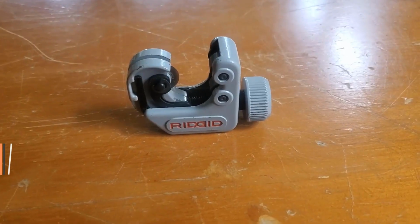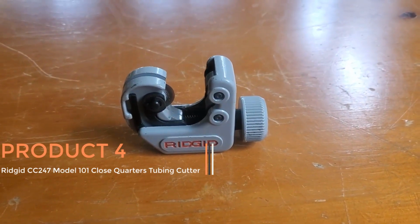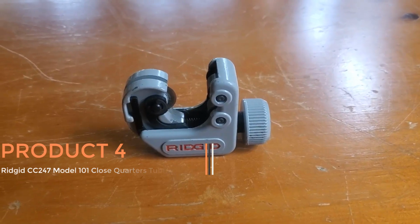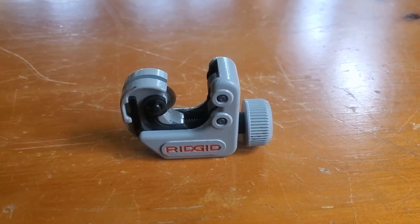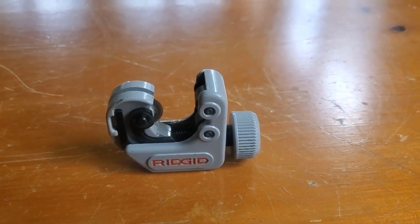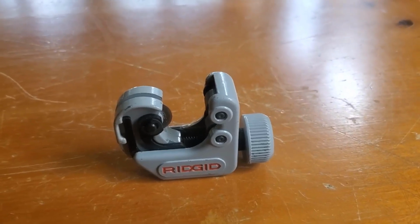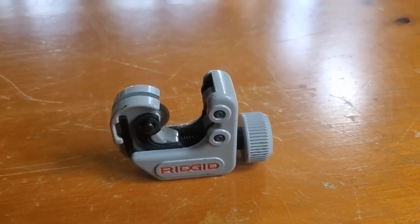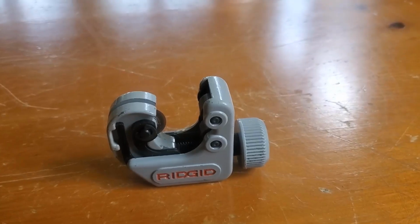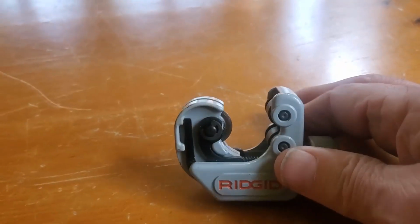Product 4. Product name: Rigid CC2-47 Model 101 Close Quarters Tubing Cutter. The Rigid CC2-47 Model 101 Close Quarters Tubing Cutter is a specialized tool designed for precision cutting in confined spaces. This tubing cutter is particularly noted for its ability to handle a range of tubing sizes, from 1/4 inch to 1 1/8 inch, making it versatile for various applications.